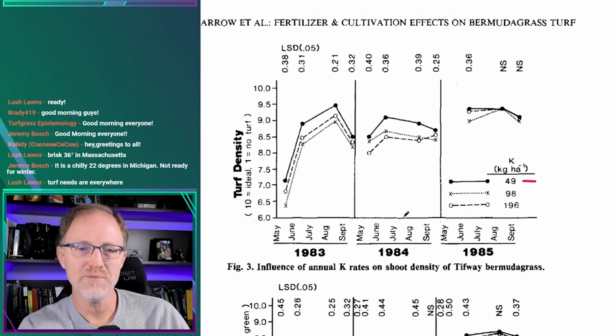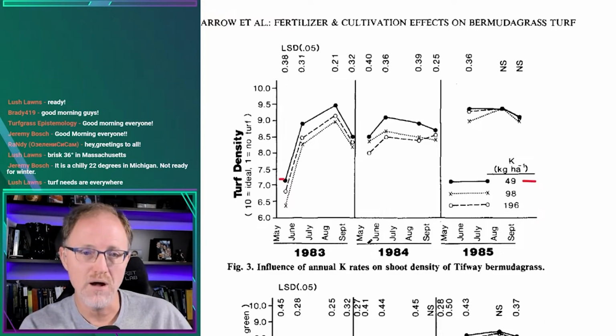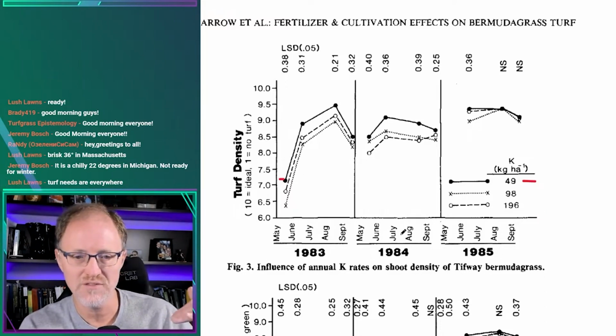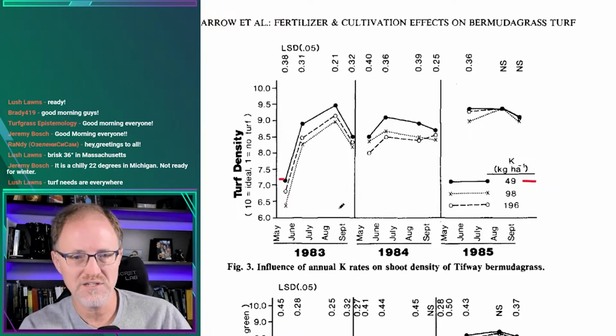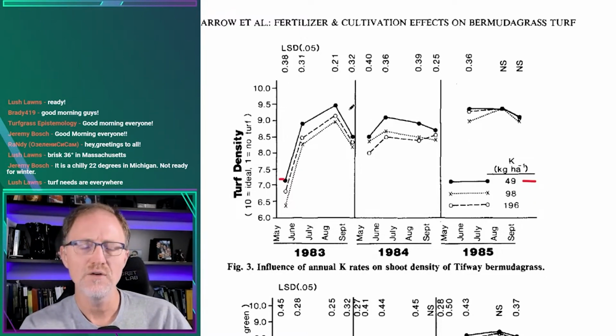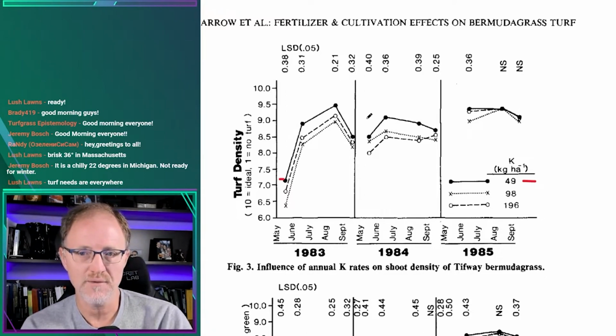When you apply 1 pound of potassium, you see the turf density was already a 7. But it goes from 7, we're looking at a line graph, same as the other ones, where we have turf density on the y-axis, and months in 1983, 84, and 85 on the x-axis. And as the summer continues, you see the quality go up, the density go up throughout the summer. We don't have a non-treated control. So I don't know where the line would be if you didn't do any potassium, okay? Well, I do know where the line is if you apply more than 1 pound, and the line goes down.